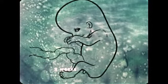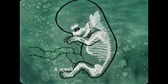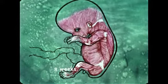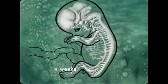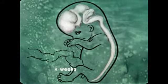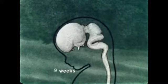Eight weeks. It has a skeleton of cartilage, just beginning to turn into bone. A complete set of tiny muscles. A growing nervous system that will soon be able to move the muscles. A brain, a miniature marvel, about to start a spurt of development.